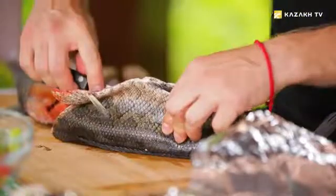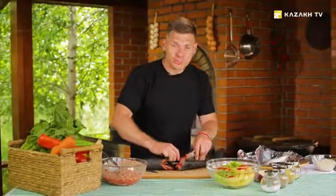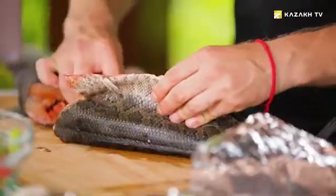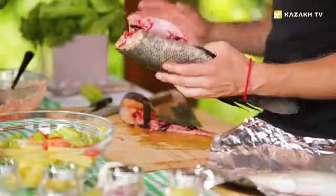Snakeheads are fascinating fish. It is a predatory fish and they can reach 1 meter in size and weigh up to 10 kilograms. Imagine what a big and exciting fish it is. I removed the guts of the fish and now it must be rinsed under a stream of running water.